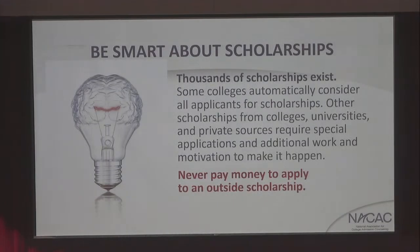The other big piece about FAFSA that connects back to scholarships is that some institutions will tie their need-based scholarships to FAFSA information. So River Falls, for example, will award a lot of our need-based students their institutional scholarships based on what they put on the FAFSA and the information that we receive according to their EFC, which is the expected family contribution. We'll talk about that in a second as well.